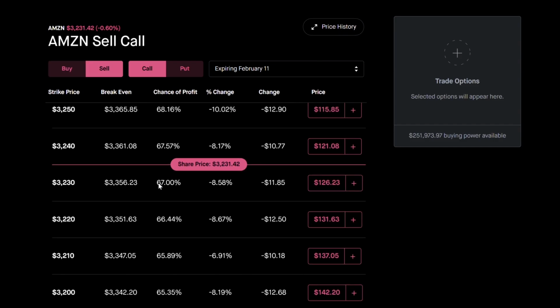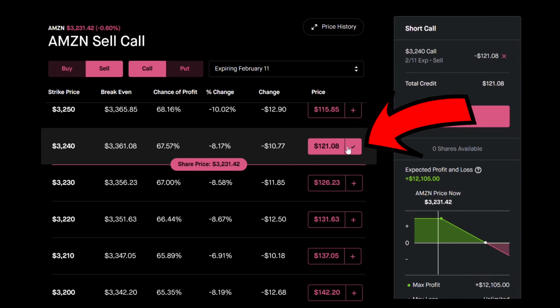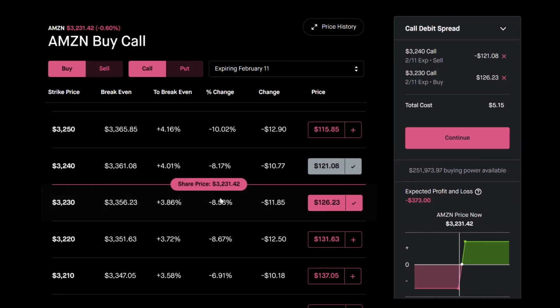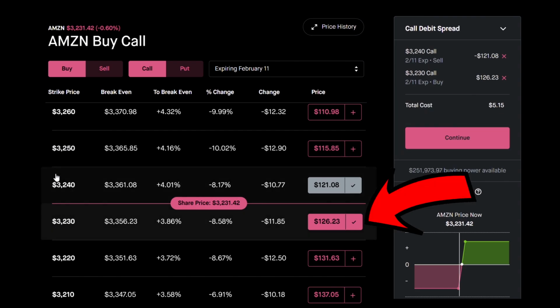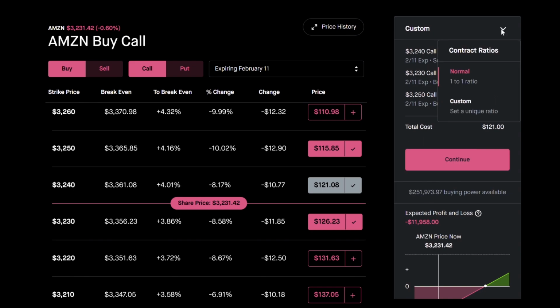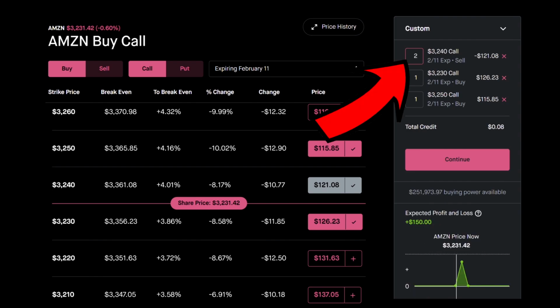If you do sell a call option, I'm going to sell the 3240 strike right here. I'm going to sell this call option. And again, same process. I'm going to buy the strike below, and I'm also going to scroll up and buy the strike above. So buying the 3230 and buying the 3250 while selling the 3240. The only thing you need to do now is go back to the drop down arrow, go to custom, set a unique ratio. And again, we're going to sell equal amounts of call options as we're buying call options. So I'm going to end up selling 2 call options and buying 2 call options as well.